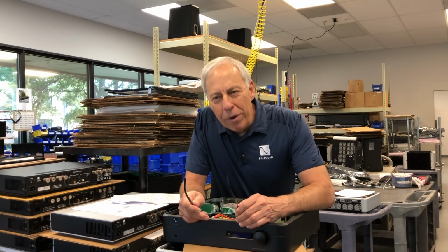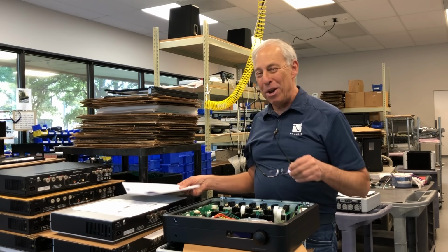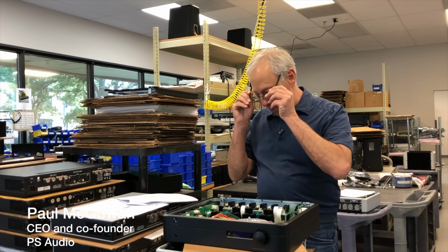Why does anyone need a preamp? Don't ask that question of the person getting ready to buy this preamp.